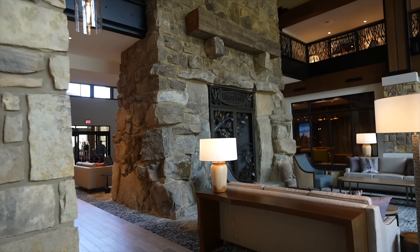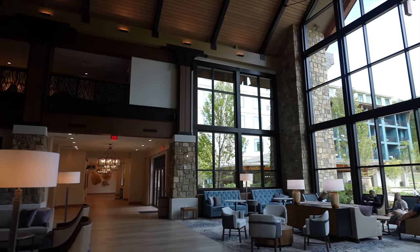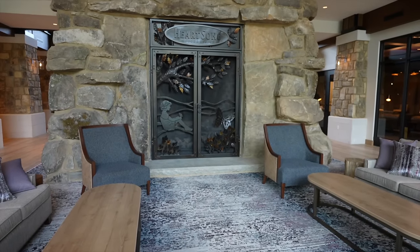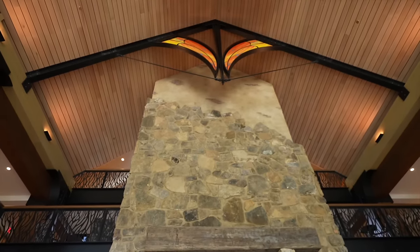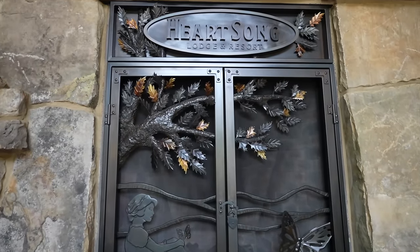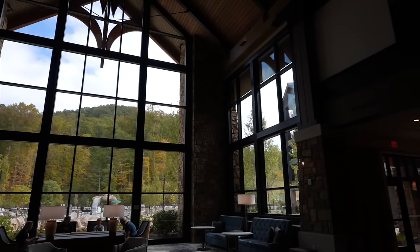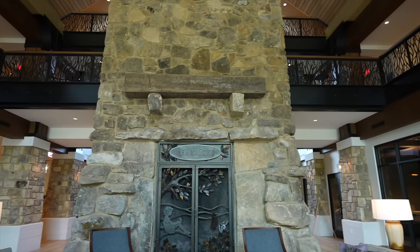Right when you come in the lobby, you are met with this 4,000 square foot atrium lobby. Look at that view. The centerpiece is this fireplace. It goes all the way up to the ceiling. I don't think it's lit yet, but hopefully it will be later. This resort features 302 rooms and suites. There are balcony rooms. All the touches are inspired by the Smoky Mountains. The saying here is, where Smoky Mountain beauty meets refined hospitality.